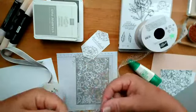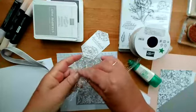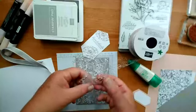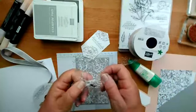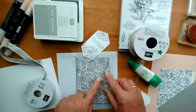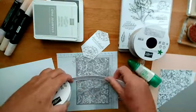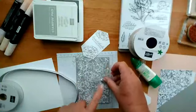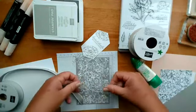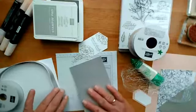This makes into bows really easily because it's so soft and fine. You can easily make a bow out of it. Sometimes the ribbons are a little bit too harsh, but look how easily that folds. I do like that, and I do like that. So what I might do is that combination, is just wrap that around. Okay, let's have a look.